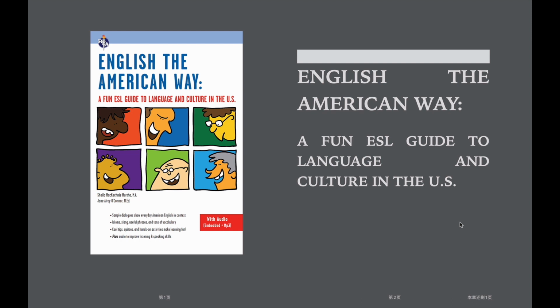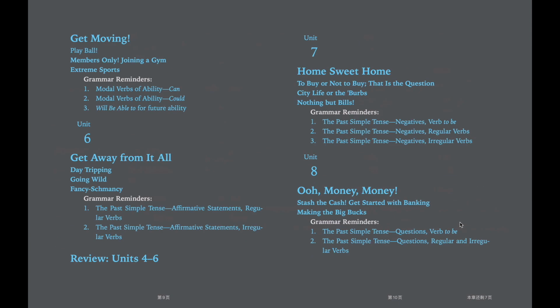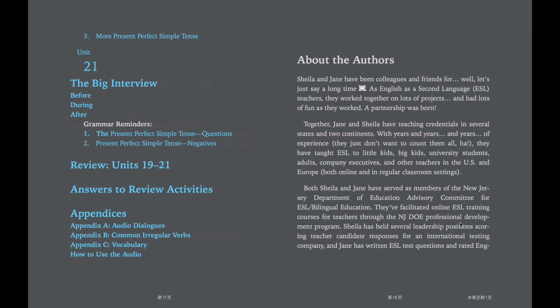Unlike the other textbooks that are available on the market, this book is quite different because all of the phrases and the sentences that appear in this book are useful. You can really use them in your daily life. Without further ado, let's get down to Unit 1.